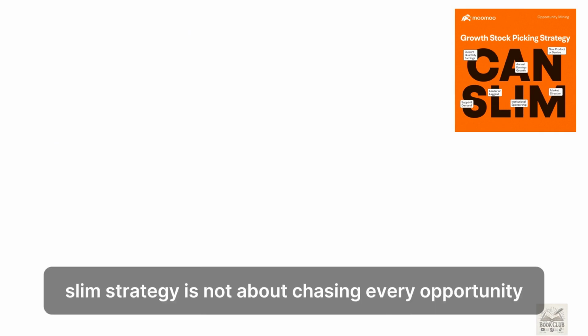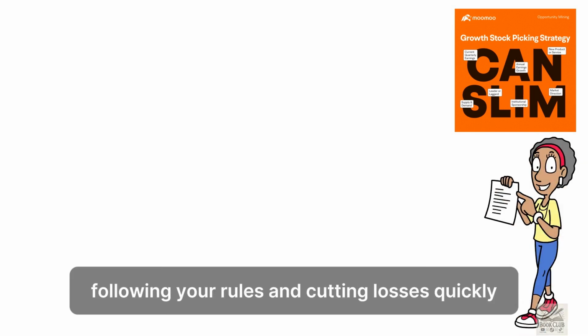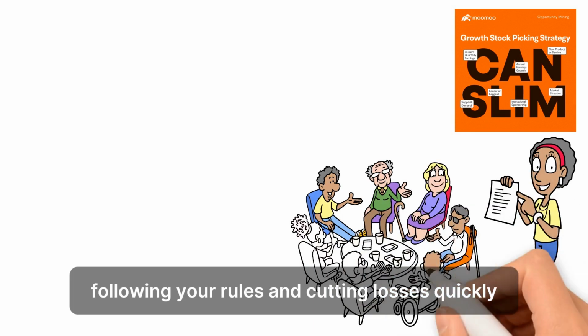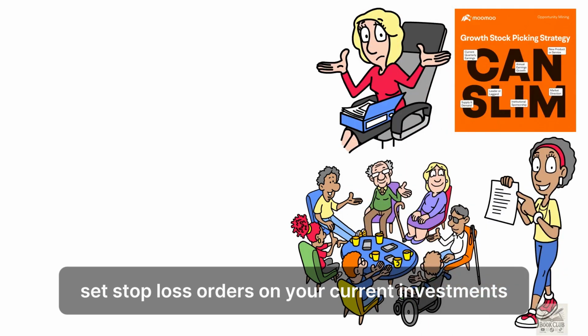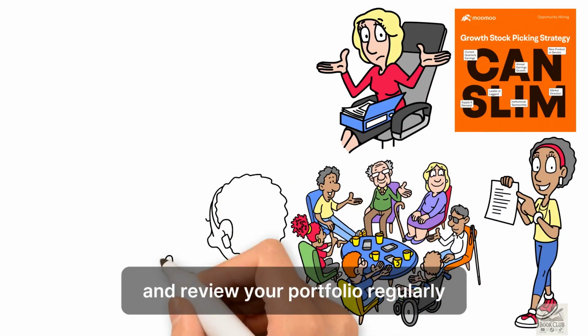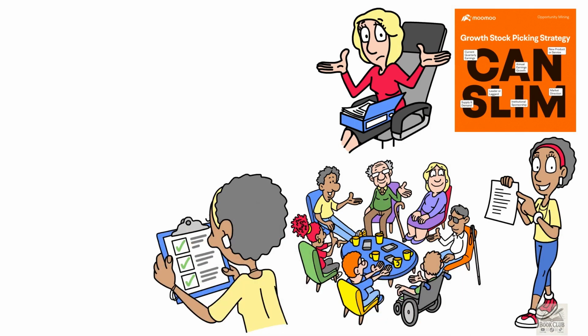Remember, the CAN SLIM strategy is not about chasing every opportunity. It's about being disciplined, following your rules, and cutting losses quickly when things don't go as planned. Set stop-loss orders on your current investments and review your portfolio regularly to ensure it aligns with your financial goals.